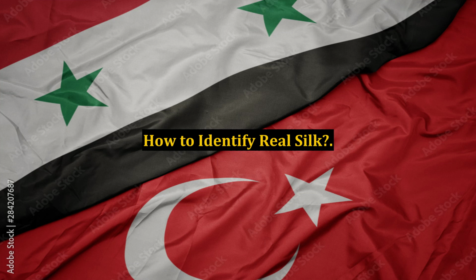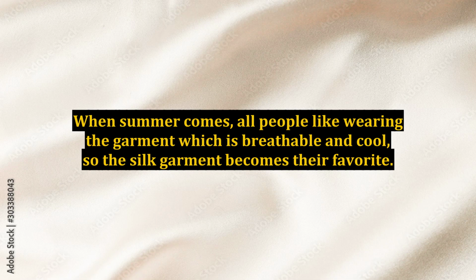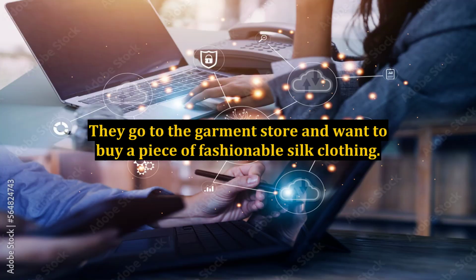How to identify real silk. When summer comes, all people like wearing garments which are breathable and cool, so silk garments become their favorite. They go to the garment store and want to buy a piece of fashionable silk clothing.